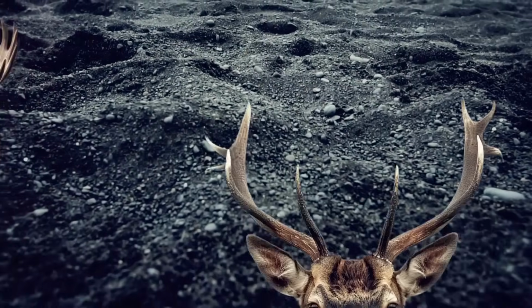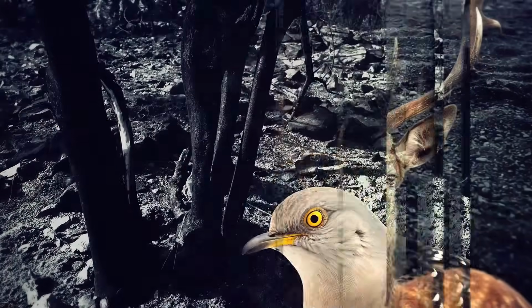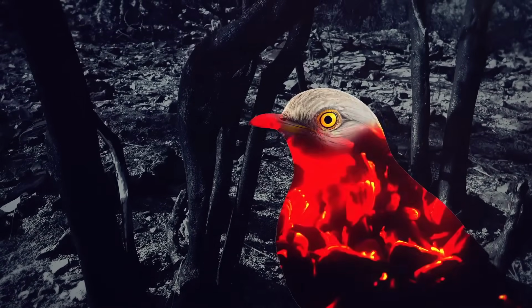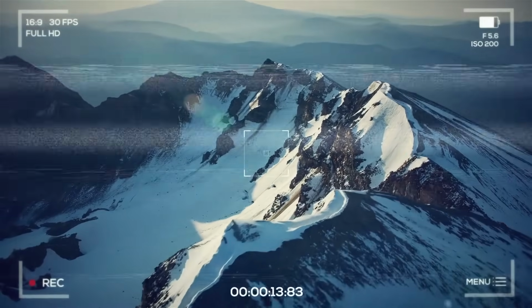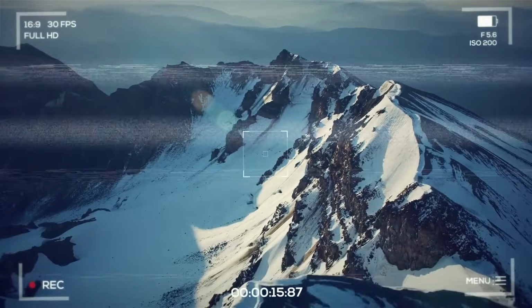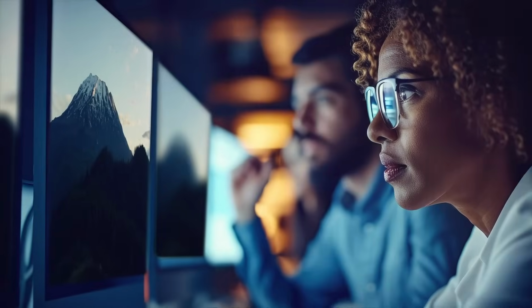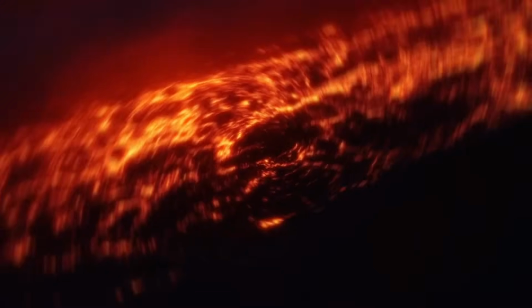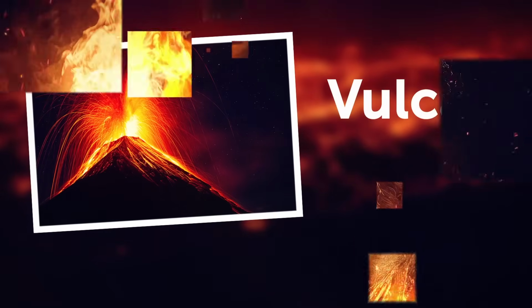Nearly 7,000 big game animals like deer and elk were wiped out, and millions of birds laid scattered on the burnt earth. Researchers don't think St. Helens will blow at the same magnitude again anytime soon, but they're keeping an eye on it, because this volcano is not exactly finished.